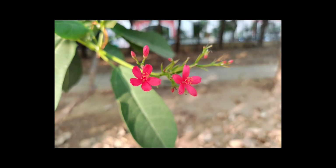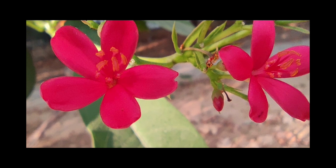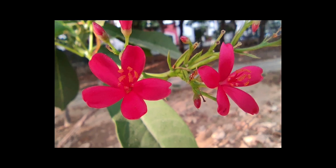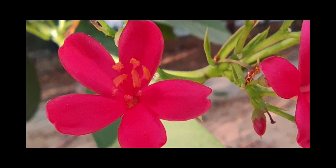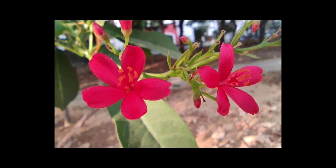Now let's try a quick macro. This is the main photograph from the main sensor. Now this is the 2 megapixel macro for the same shot. Now I mean this one that we have taken. So 2 megapixel is just okay. Like on the bright lighting condition, it may take some good shots.